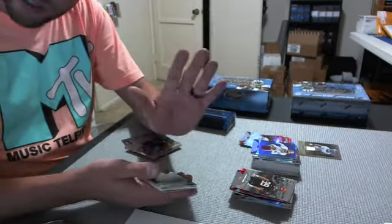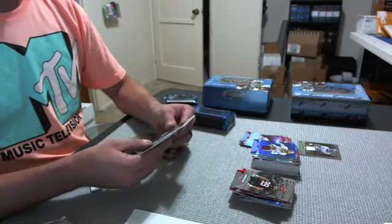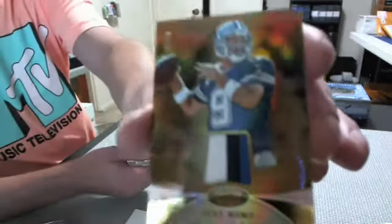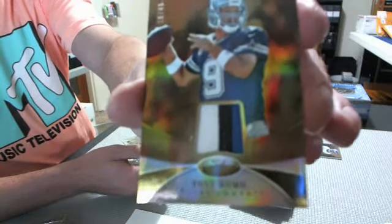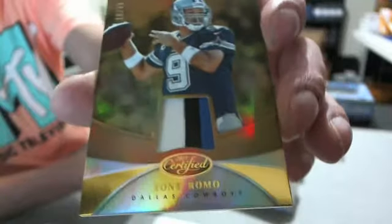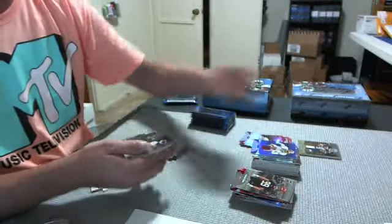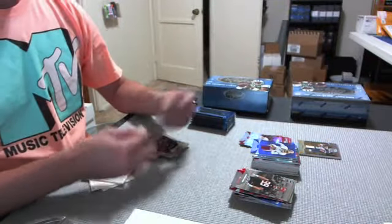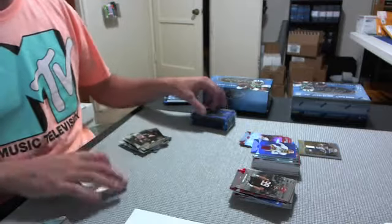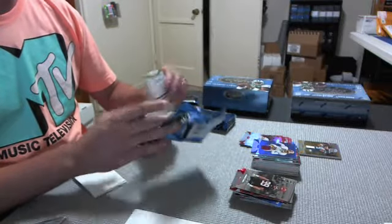Got a prime card. Wow. Let's anticipate a one color patch so we're not disappointed, okay? Tony Romo, 10 out of 49, three colors for the Cowboys. Yeah, I can't even show it. Come on now. Come on now. There he is. 10 out of 49. Romo. Cowboys is beer. Now we're going to get our two patches.